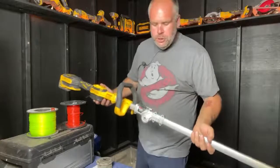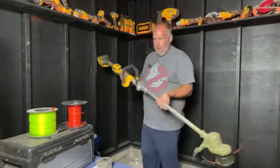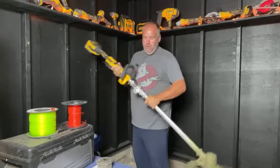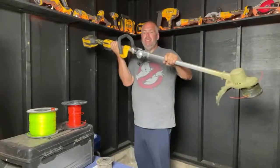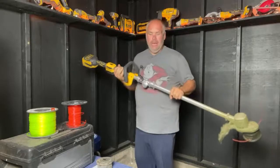All right, so now the next thing I was asked a few times about was right here. So this is the shaft. There's literally no flex in it, no bend when you're using it. A little bit of side-to-side flex, but it was nothing. After a year, this thing is still just as sturdy, just as strong as the day that I got it. So I kind of like that too.